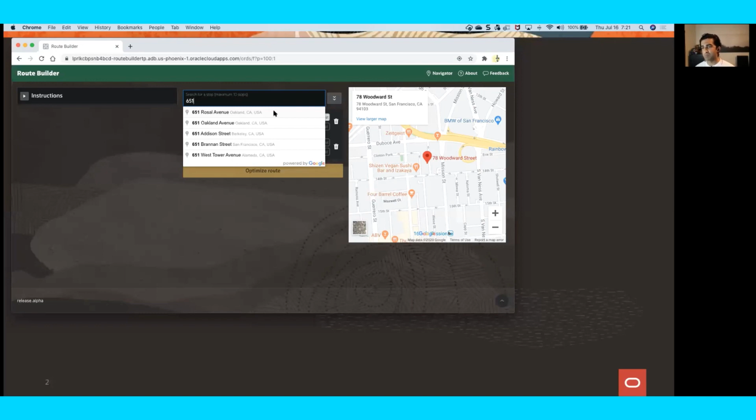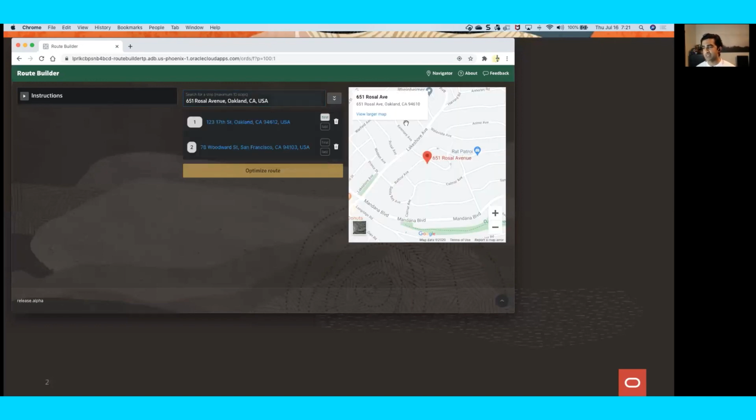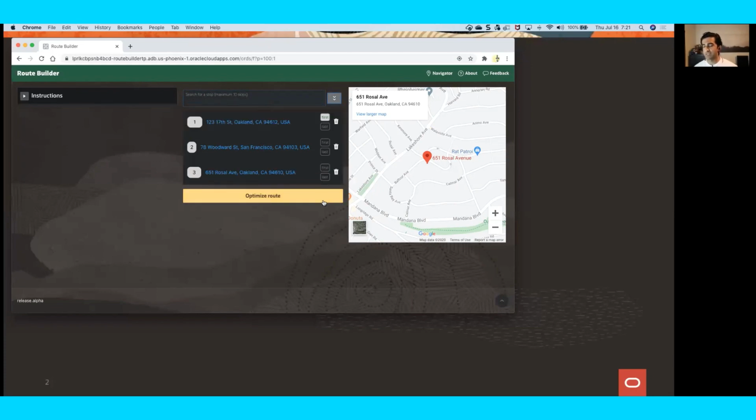And the moment that I click on one of the addresses, on the right-hand side, I've got an interactive Google Maps, which displays the address that I've chosen, right? Again, another integration that I'll be talking about. So let me just quickly add this address as well.